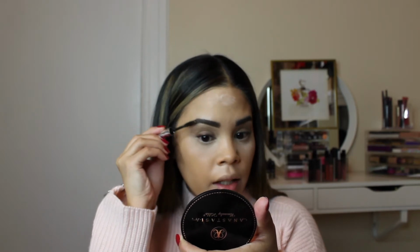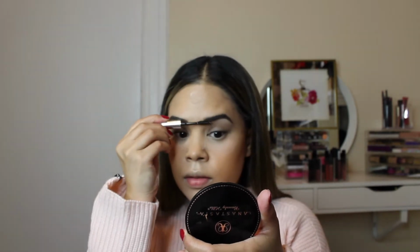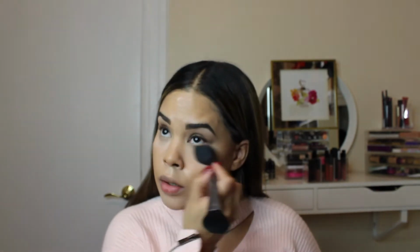Lastly, for the brows, I'm going to take the Anastasia Beverly Hills Clear Brow Gel. I'm just going to brush this onto my eyebrows just so they can stay in place. And I'm just going to use a little bit of product and brush upward. I'm ready to buff away the setting powder. So I'm just going to use a double-ended brush from Sephora.